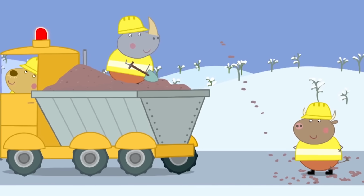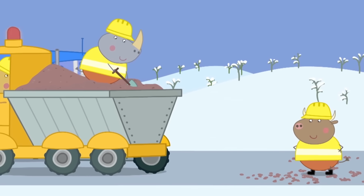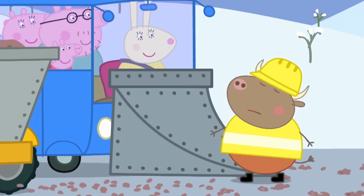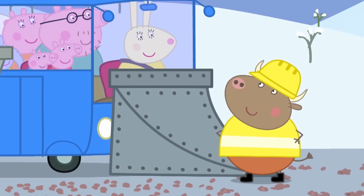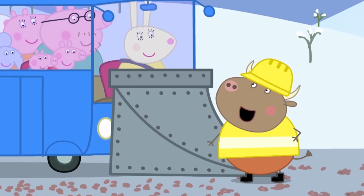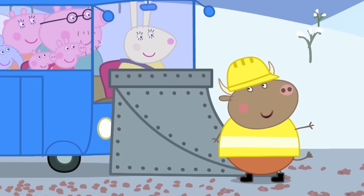Hooray! Mr. Bull and his friends are gritting the road. The grit melts the snow. Hello, Mr. Bull. Moo! Hello, Miss Rabbit. It's taken us all night. But the road is clear all the way to the seaside.